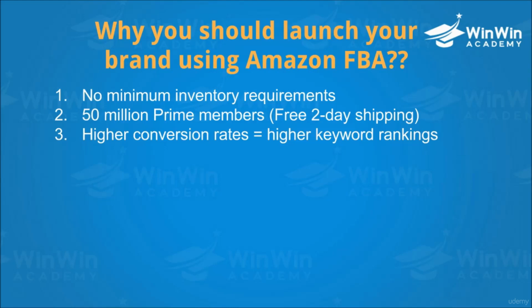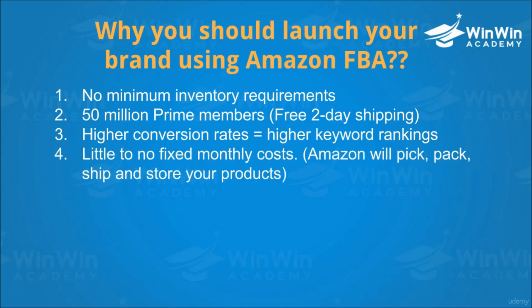This is because people trust Amazon, and they trust when your product detail page states that the product is fulfilled by Amazon. The next reason is because you won't have to do all the heavy lifting, and you won't have the fixed monthly costs involved when managing your own warehouses. As I said previously, Amazon will store, pick, pack, and send your products. They will even provide your customers with tracking information, provide customer support, and even manage returns. So you will be focusing on what matters the most to your business: marketing, providing value, and improving your products.